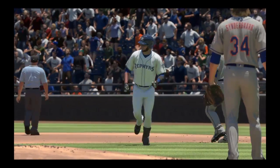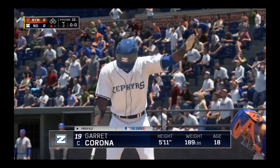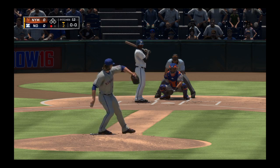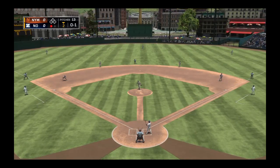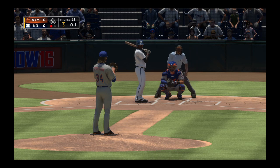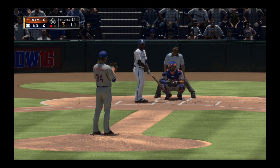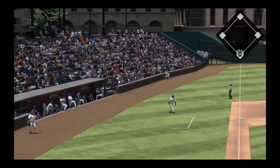Batting fifth, catcher, Garrett Corona. Stepping in, Garrett Corona. He'll get to take his first cuts here. Oh, had him chopping at that one. It's 0-1. Doing a good job right there of tying him up inside. Got in on his hands that time before he could get that barrel through the zone. Off the plate, 1 ball, 1 strike. And he'll fall behind now to 1-2.